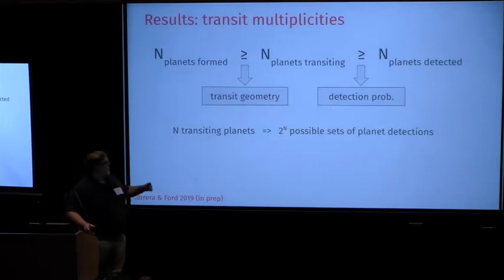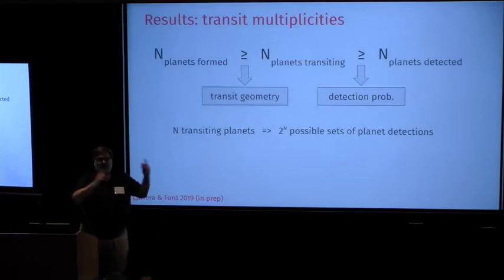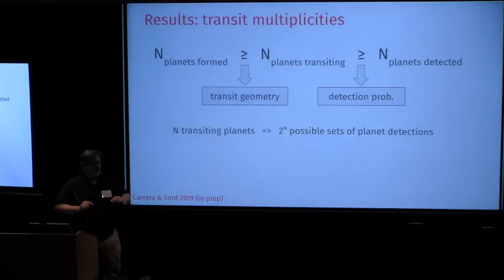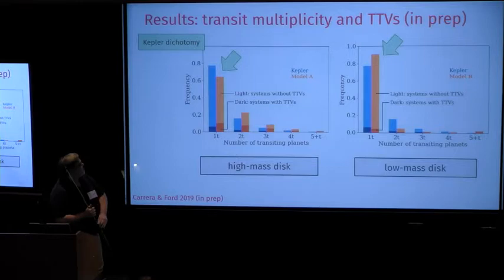So I take a system, I observe it from a few thousand different angles. For each direction, I get a list of planets that transit, and I run through all 2 to the n possible combinations of planets that you might detect. So you have a system that has 4 planets, of which 3 are transiting, of which only 2 get detected. And in that case, you will count that as a 2-planet system. So if you have 3 planets that transit, there are 8 possible permutations of things that you could find. And so I compute the probability of each one of those and add that to the count. And from that, I get these histograms.